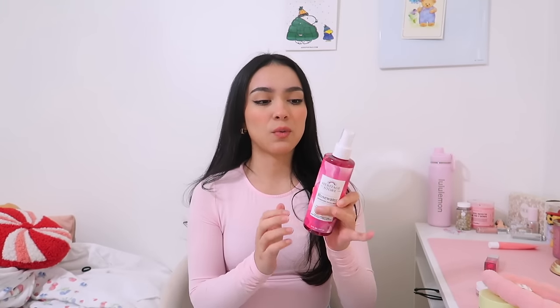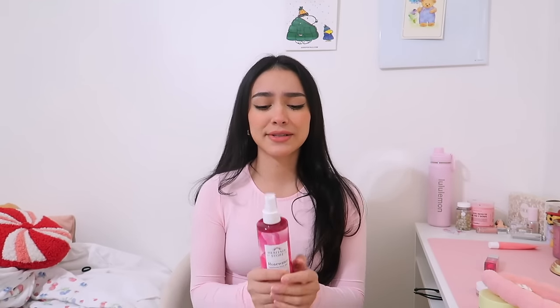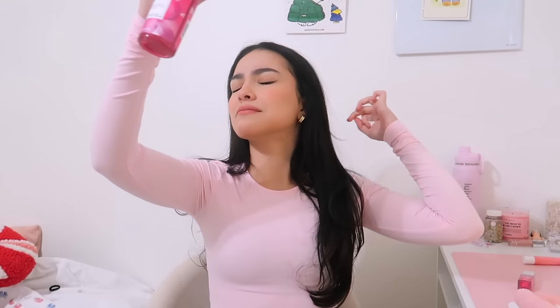And also from the Ulta section, I got this Heritage Store rose water. This is by far my favorite mist ever, besides the Caudalie one. You guys know I love the Caudalie one, but this one is my absolute favorite one. It's so moisturizing. It smells so good. It smells like a baby doll. I love this.